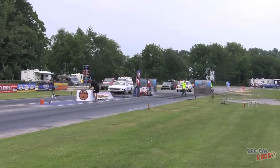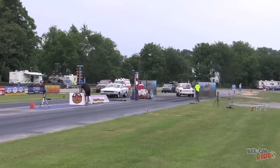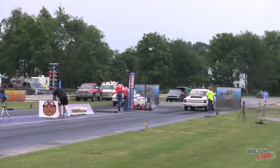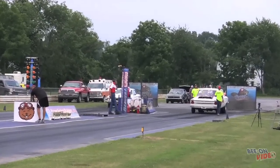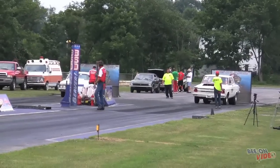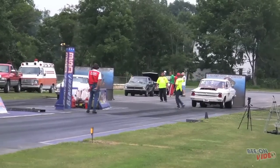Okay, and that brings us up to the Nostalgia Superstock Final. And we have John Wareheim on the outside with his 66 427 powered Chevelle, and AJ Cassini on the inside with his 65 Hemi Plymouth Belvedere.